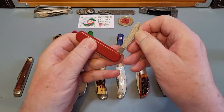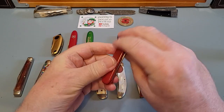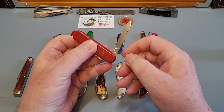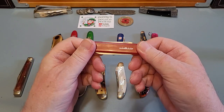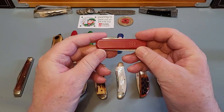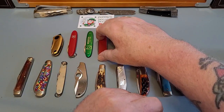And on it, it's very simply got the nail cleaner, the file, and just a little pen knife on the other side. But it's a little bit bigger. It'll do a little bit more work. It's just a lovely little pocket knife. Thin, can slip into the fifth pocket of your jeans, I'm sure. Lovely little knives.